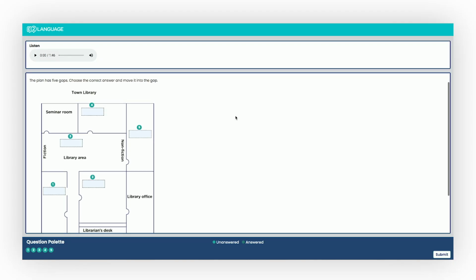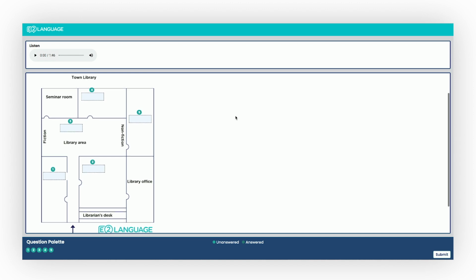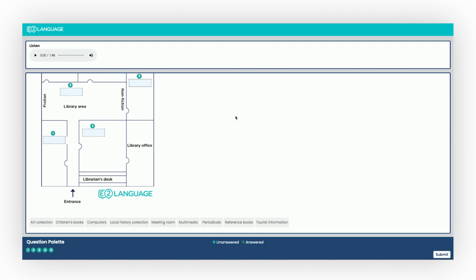The next one freaks people out. It's called plan, map, or diagram labeling. Looks like this. Okay, so what you're going to see on test day is some sort of visual diagram. This one is a town library, and you'll see labels like seminar room, fiction, non-fiction, library area, library office. You'll also see gaps with numbers, and you need to listen very carefully, and you need to figure out what is going to go in that gap. You have to type a word or maybe a couple of words, or if you're taking the computer delivered exam, you'll need to drag and drop the word into the little gap there.